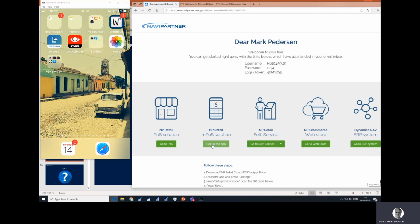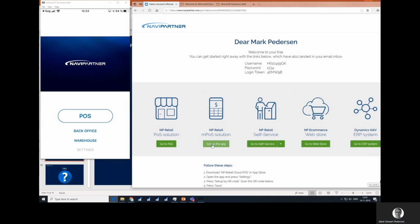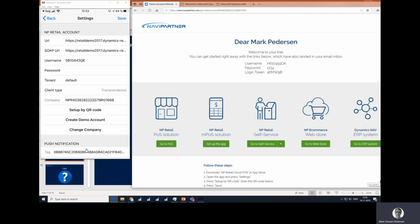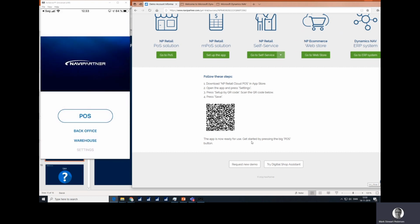So this is some kind of mobile phone, where you go to the App Store or the Play Store and download our app called NP Retail Cloud. You reach this menu, and there under settings, you go there, and then you press set up by QR code. You open, and you can see the camera opens. I scan the QR code on the screen. I press save, and then it's ready to go.